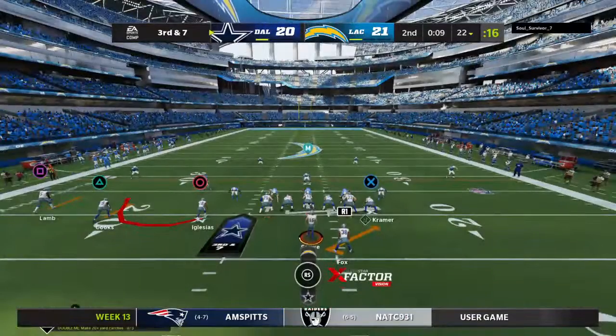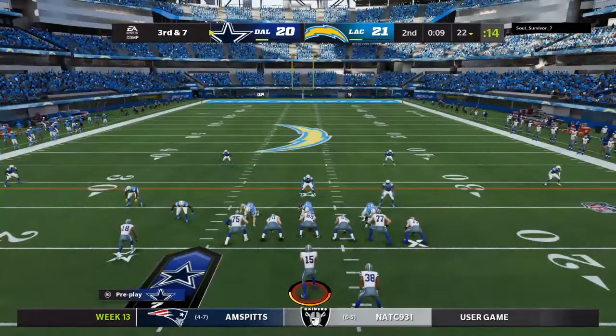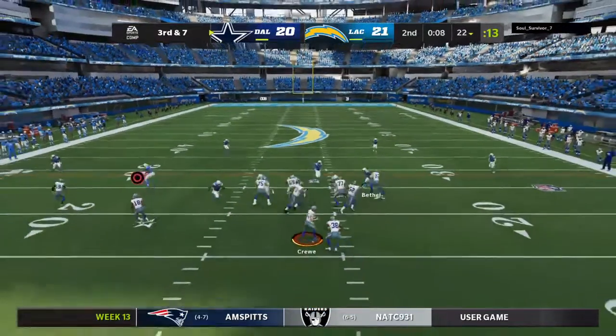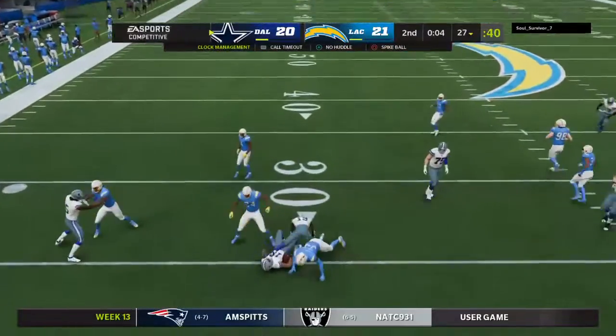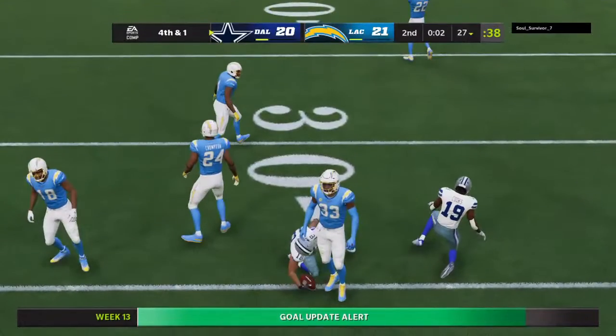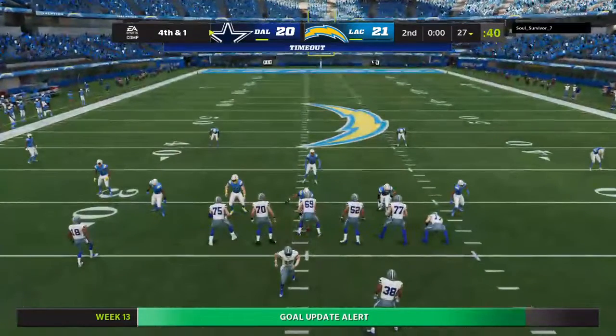Back on the field for the Chargers now on third down. Firing quickly here, and that's complete. And they will stop him short. They get him.